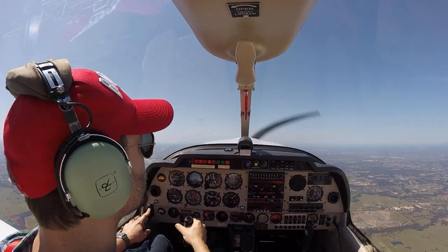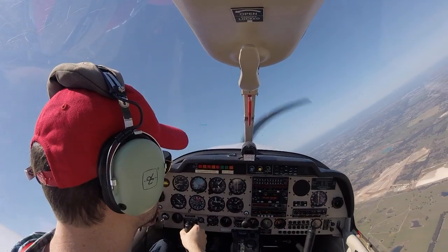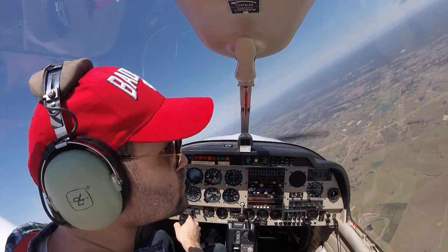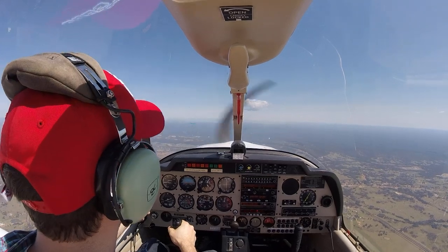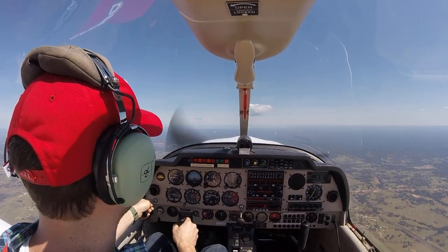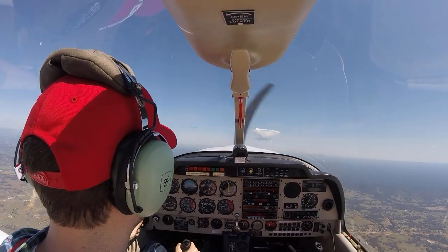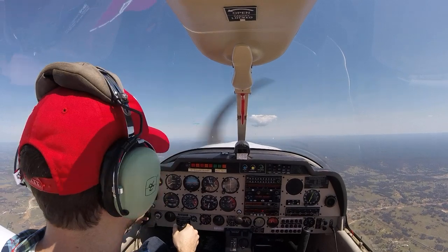Yeah, clear left, clear center, clear right. Contact Melbourne Centre 133 decimal 5. Do a wing drop. 133 decimal 5, Qantas 741. Kick, rudder, power, roll. Power. Try that again, doing it correctly.